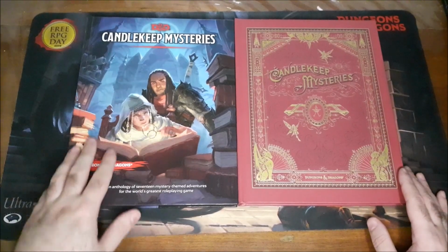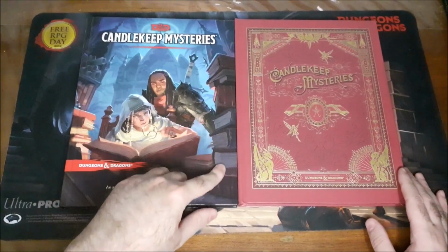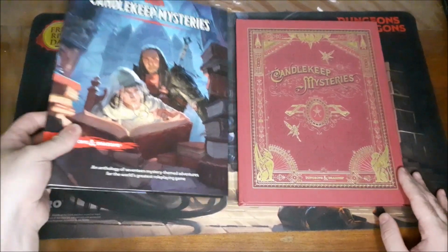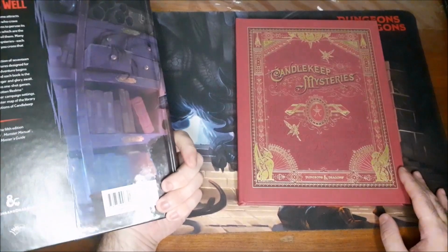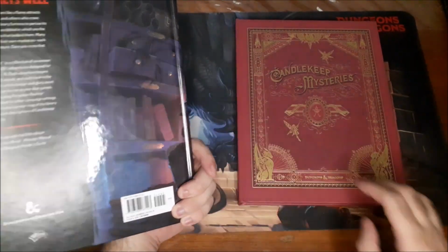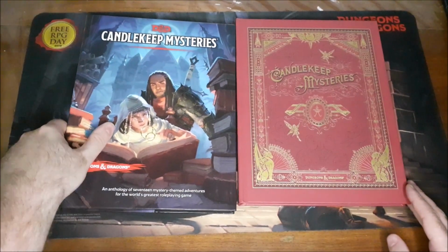So you've got the blues. You've got a different color for the books. The darker colors here. Overall, like I said, it's actually really nice. You've got the other shelves in the background there with some shadowy hands sort of coming out of it. It's really, really cool looking.